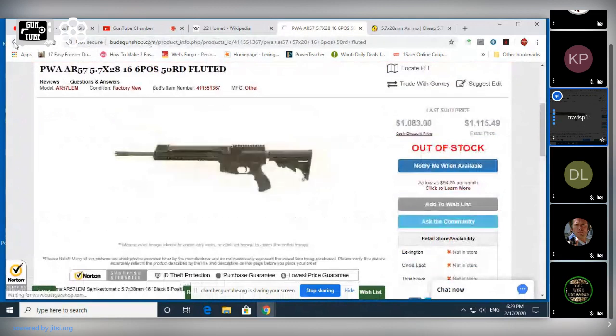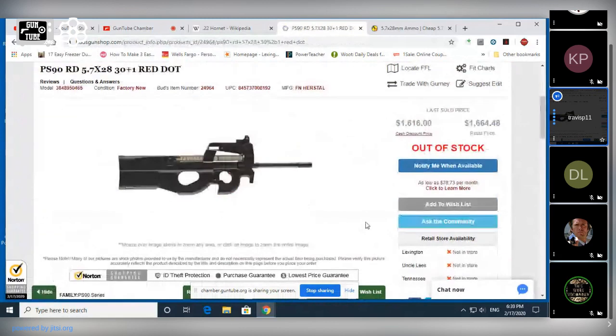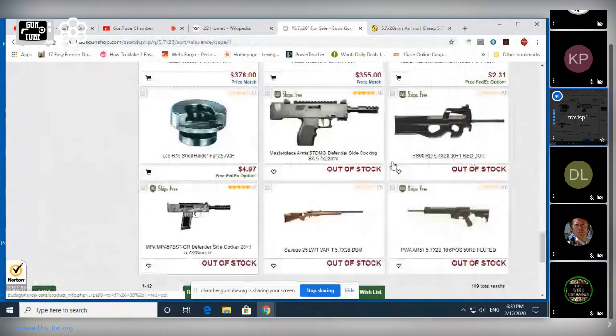I don't know. A P90 is like $1,300, aren't they? I've seen other ones from PS90 on other sites that we don't talk about, and I've seen those rifles go for like $700. So, not $1,000. Now, are you talking about just the upper or the complete rifle? Because I've seen just the uppers going for $800. Oh, okay. I think on their website they have them for sale.